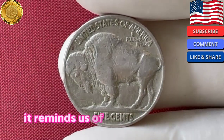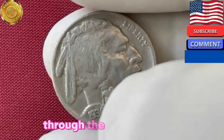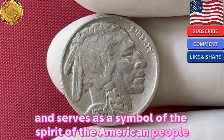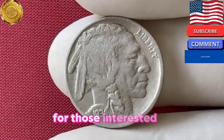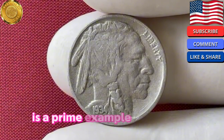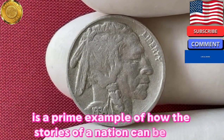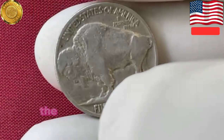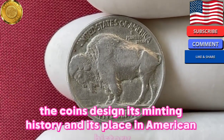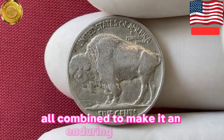It reminds us of the importance of preserving history through the art of coinage and serves as a symbol of the spirit of the American people during the Great Depression. For those interested in numismatics, the 1934 Buffalo nickel is a prime example of how the stories of a nation can be told through the coins it produces. The coin's design, its minting history, and its place in American history all combine to make it an enduring treasure.